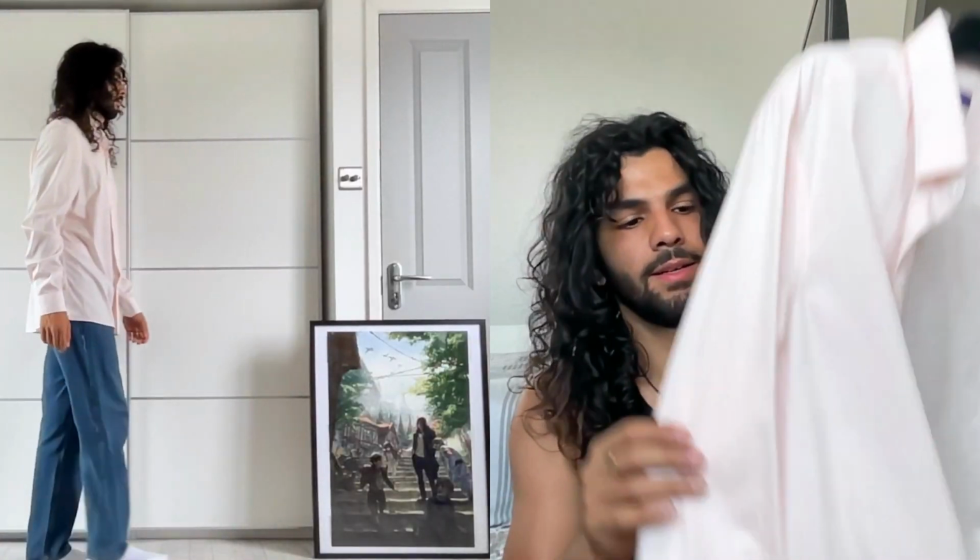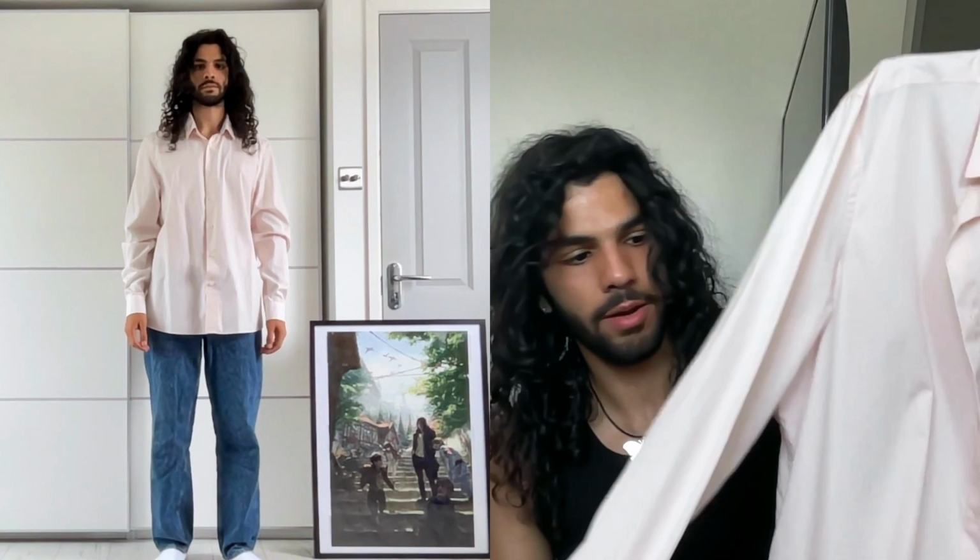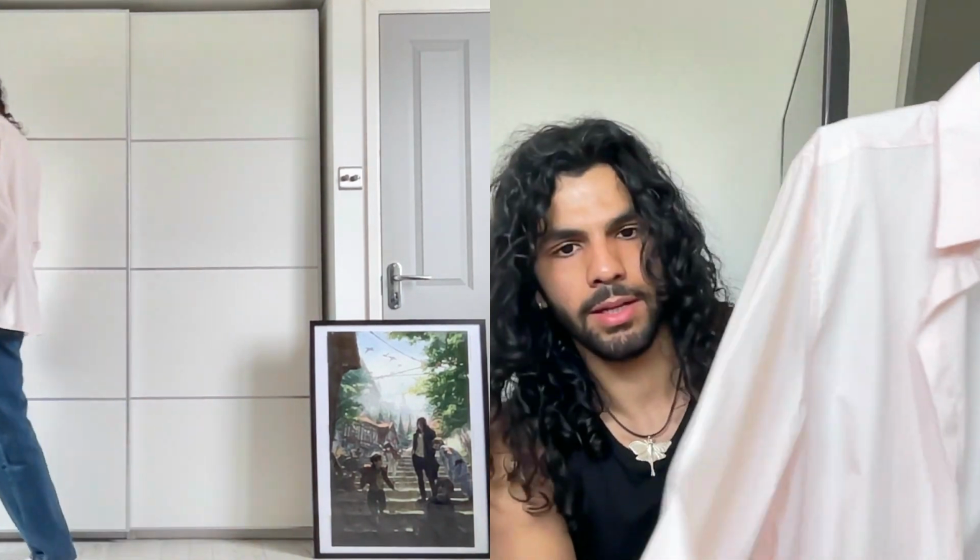Next, this is a pink shirt, but it's more like a light pink. Would you say it's salmon pink? I'm not too sure, but it's a very light pink. It looks almost white on camera, but it's a nice light pink. Is baby pink a color? No, but you know what I'm on about. It's that weird whitish pink color. It's just a very light pink. I like it. I like it a lot.